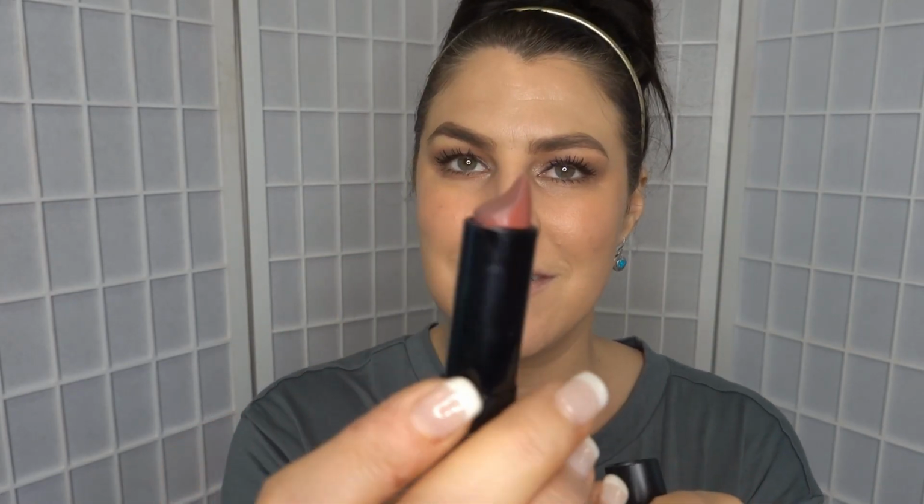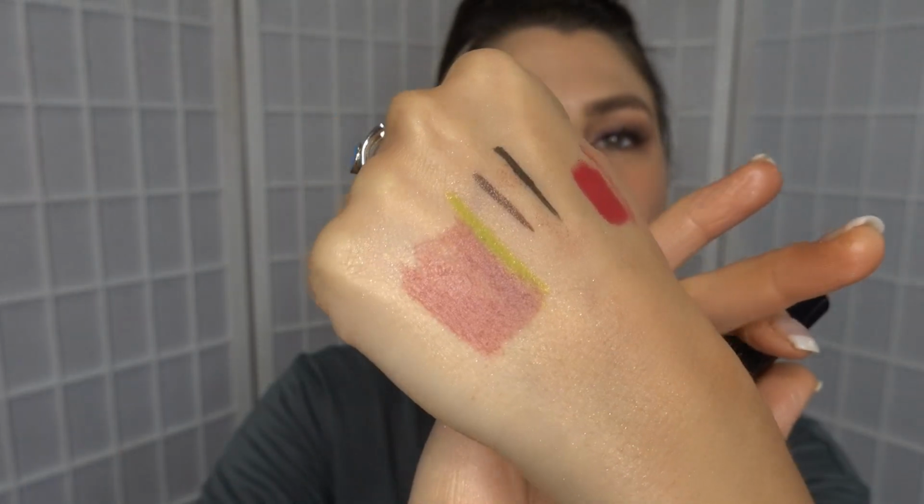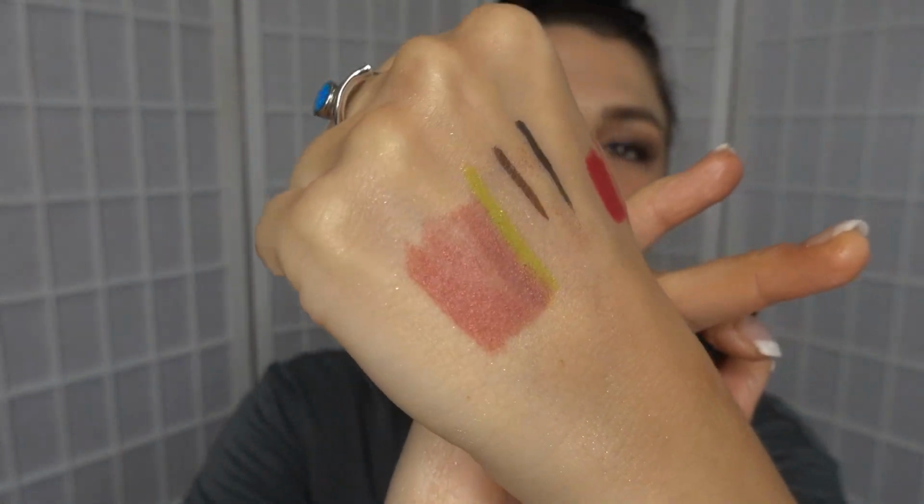The other one is just a fantastic everyday shade. This one isn't matte. This one's Dewy Rose. Look at the shape of it. I try not to do that to my lipsticks, but I feel like it's impossible. Yeah, so this one is a really beautiful everyday color. Your lips, but better.